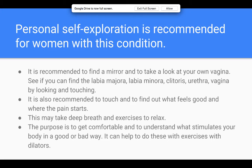It is recommended for women with this condition that you do a little bit of personal self-exploration. A good homework assignment for yourself is to find a mirror and take a look at your own vagina and see if you can find the different parts that we talked about, like the labia majora, the two larger skins that look like lips on the outside, the labia minora, the pinkish area lips on the inside, the clitoris, the urethra, your vagina, by looking and feeling.